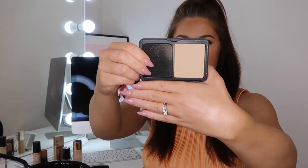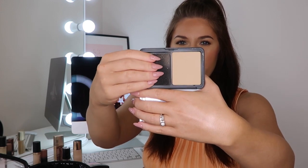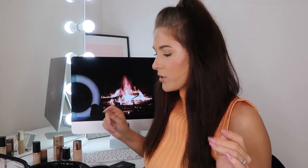Super high coverage. One of these lasts for ages. It is annoying that there is this here, like reduce the size of the packaging and just get rid of that. It's bad for the environment, but in terms of a product, this is another one of those products that I've had multiple of and I will always have in my makeup collection because it is just that good. So I definitely have to have that on hand all the time.